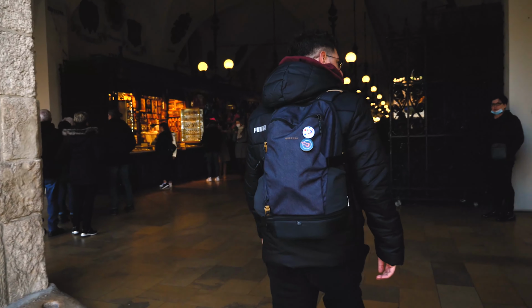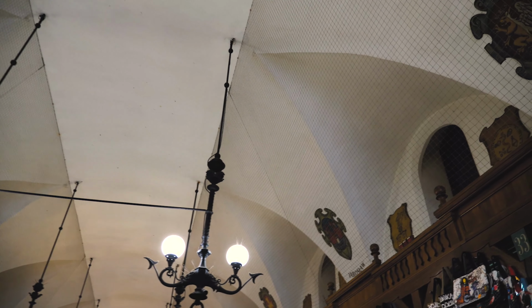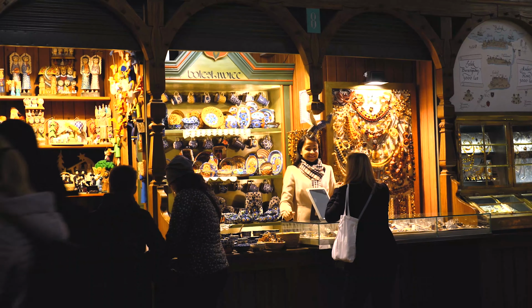We are in Sukiennice, and we will take a walk. Let's go. This place is really crowded, and the prices are high, and if you would like to buy something, I think that you should find other place. But if you have money, of course, you can buy.